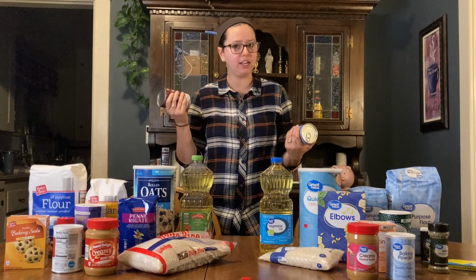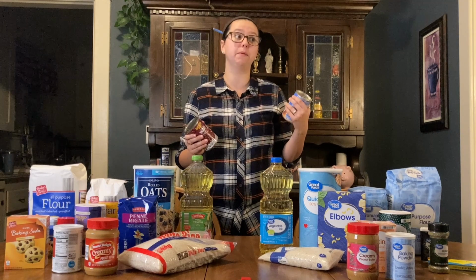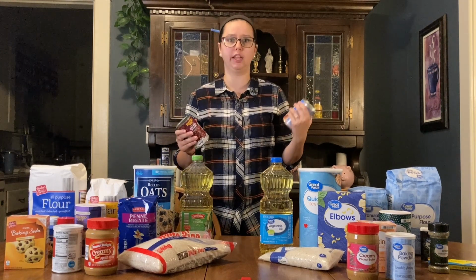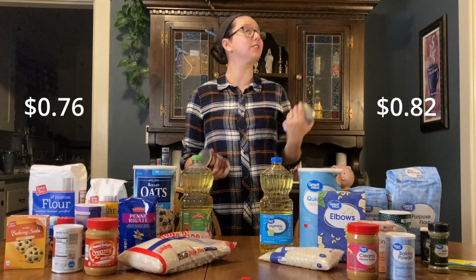But I'll use kidney beans in something like a minestrone soup or a chili, and I'll use Great Northern beans if I'm going to make my own baked beans or if I want like a white chicken chili. I get 76 cents over here at Aldi and 82 cents at Walmart, so Aldi wins again.